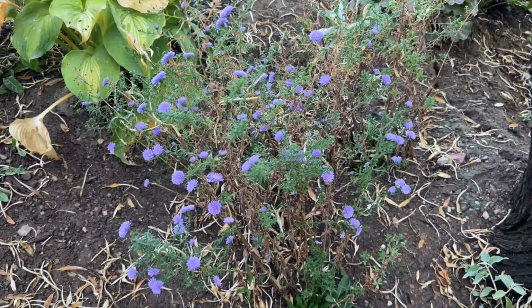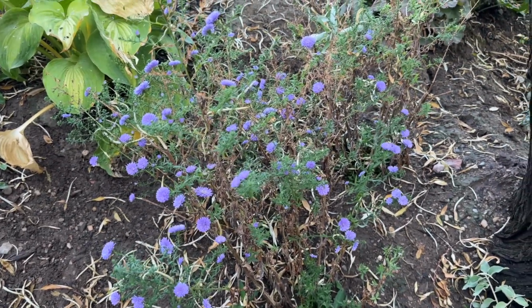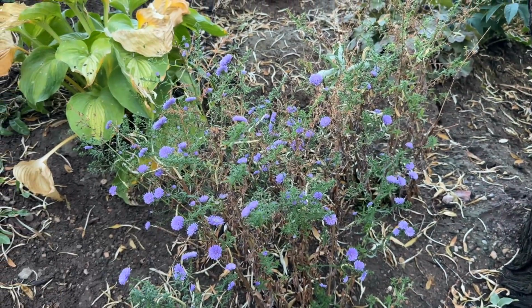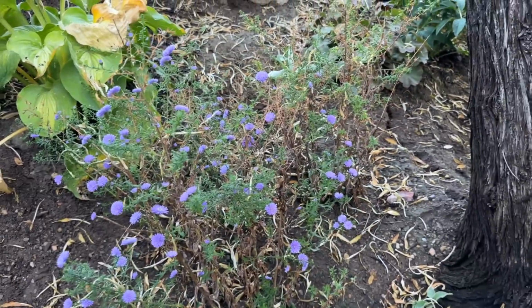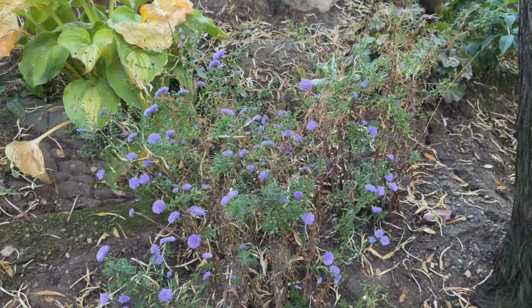These can get huge though, like 3 by 5 feet or something like that, so I might not need both. But for now, I'm enjoying it. So I'm glad I didn't just get rid of it. I'm glad I gave it a chance here.